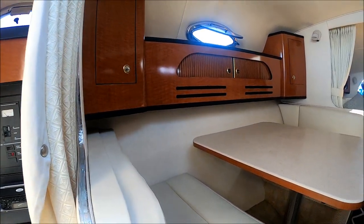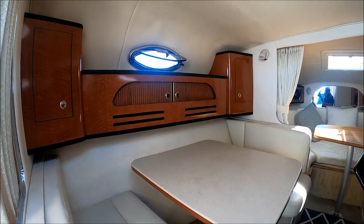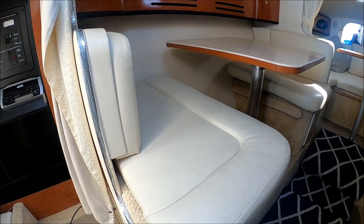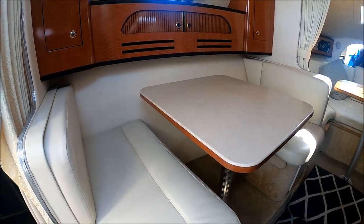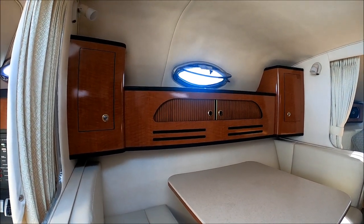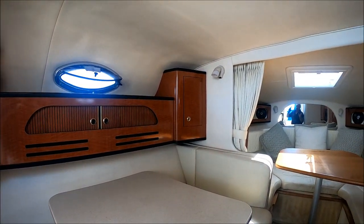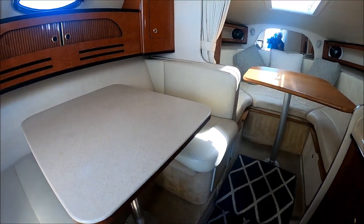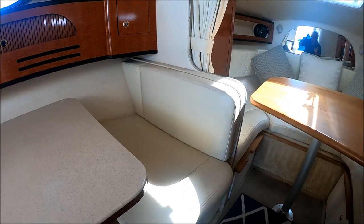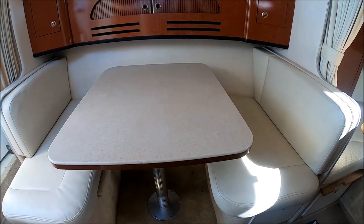And then as we circle around, we see we've got a nice little seating area right here, booth style dinette. We've got storage below, nice Corian style countertop right there, gunnel storage and cabinets above. We have a lot of port lights in this vessel to keep it nice and bright. This area can also be used as a sleeping area. Just drop the table, remove the seat backs for your filler cushion, and put your buddy right in there.